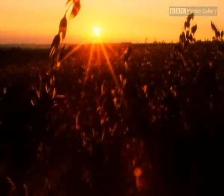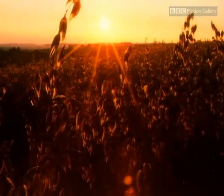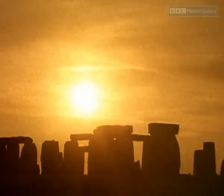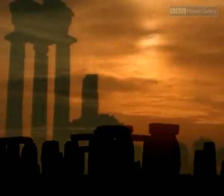Our ability to secure food sources guaranteed the long-term future of the species. No longer subject to the vagaries of nature, man could lay the foundations of human civilization.